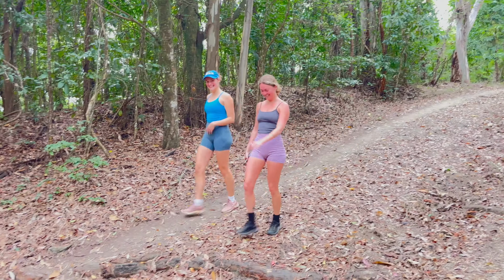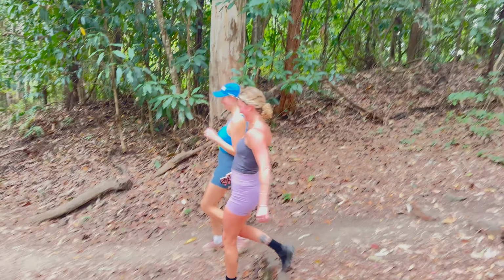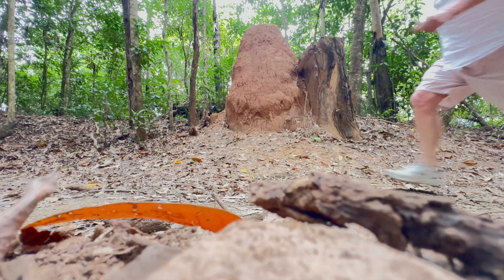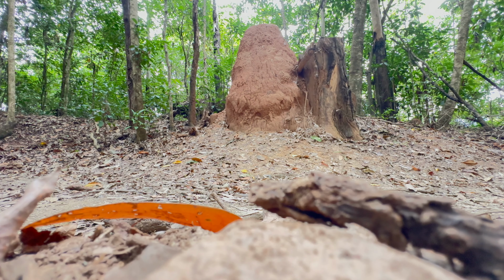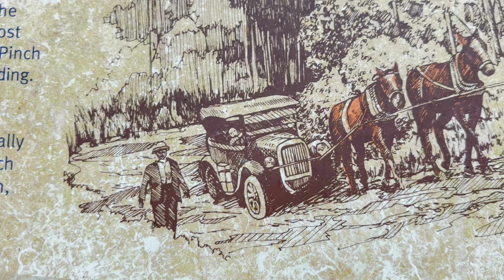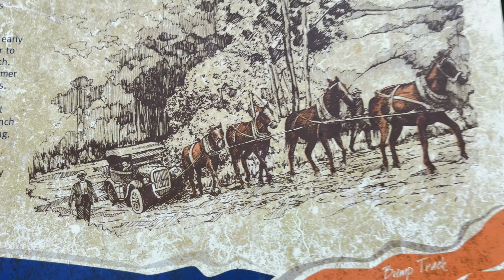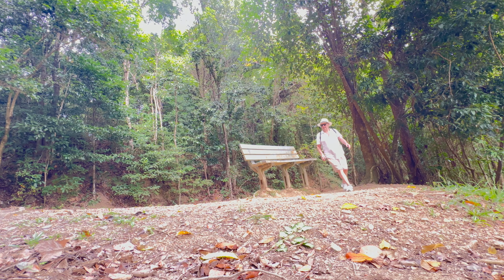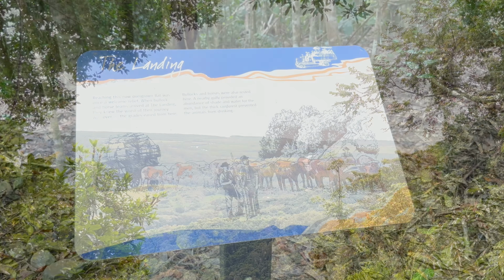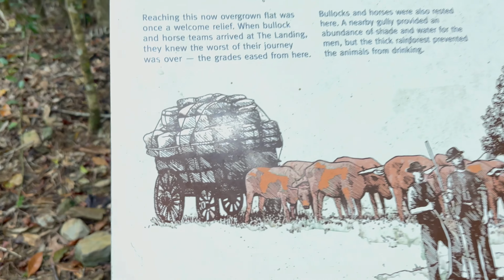Morning. Hello. Oh, nice walk down. So these got up. You believe cars came up here? Unbelievable. Pulled by horses. Horsepower. Nice seat. What a view. And of course there were the bullock teams that came up the bump track.